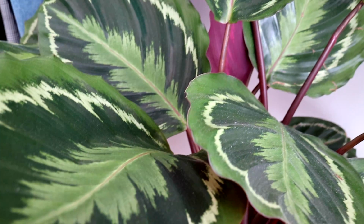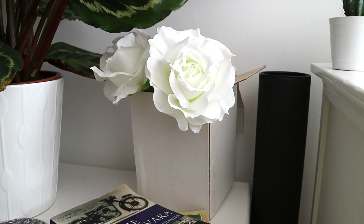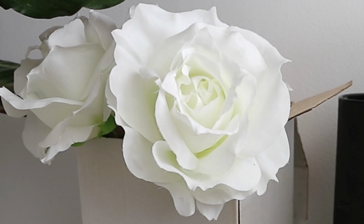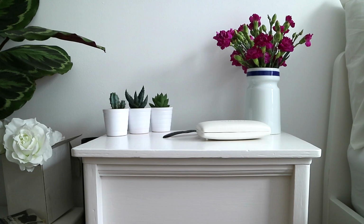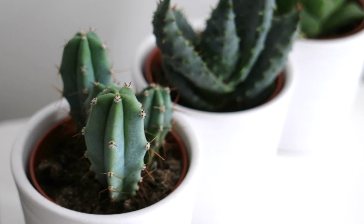Along with a book that I'm reading at the moment and some artificial flowers in a cardboard box. I am going to get a vase for them. I'm looking for a black and white striped vase, so if you know of any, please let me know. And moving right on over to my bedside table, I don't have too much on there.